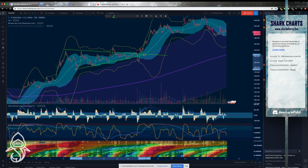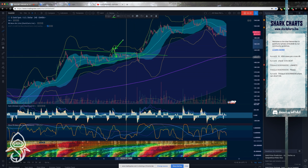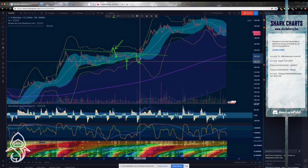Beautiful. All right, so what happens? We have 3 points of contact in the bottom and the top. It's a perfect structure. However, what happens? Oh, we have an upward break from our compression structure. Too bad, we're going back inside. A bunch of people stop out of their longs here. And then people re-enter their longs because we test the bottom trend line here. And then a bunch of people stop out because, oh, sorry, can't help you there. I'm going to scoop up all that liquidity.